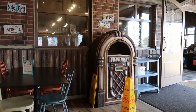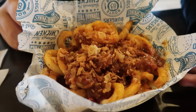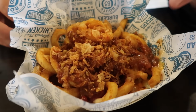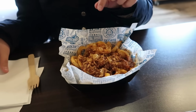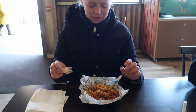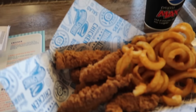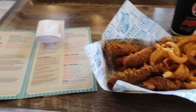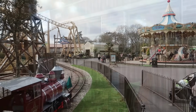Charlotte's just getting hers. Go on, there's a look at Charlotte's. What are you going for there? So I went for the loaded twister fries, so it's got like beef chili, onions, and then some cheese as well. And how much was that? I think it was like £6.35. Yeah, not too bad. I mean, the food here, you do pay a bit more than some of the other parks, but it's good quality stuff. Look at that, the presentation, really nice. And here with all the theming as well. And plenty of seating.